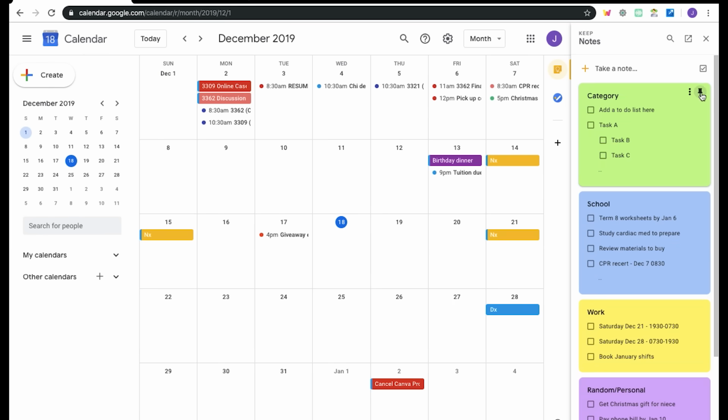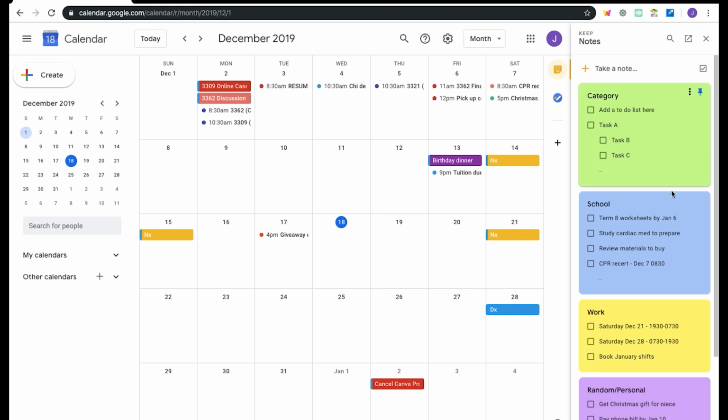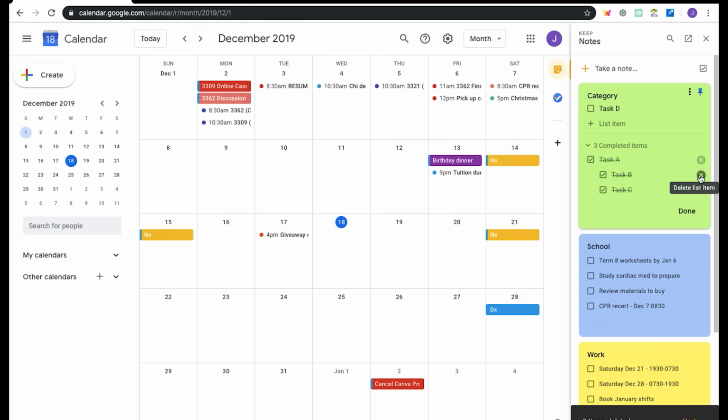To rearrange them, you can choose to pin the most important category to the top. For me, these are school things. I feel like it serves as a reminder for stuff that's coming in the very near future, like a don't miss this imminent deadline kind of note, even though it might be stated on your calendar already. When those things are done, I just check them off. Then you can hide the checked items.